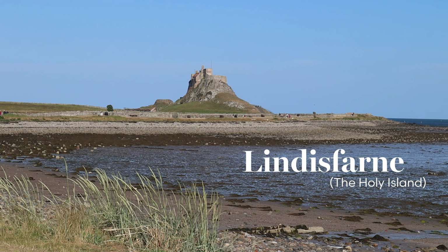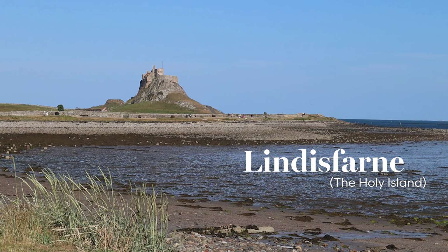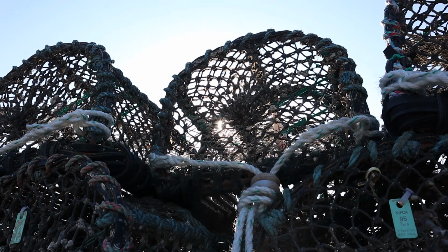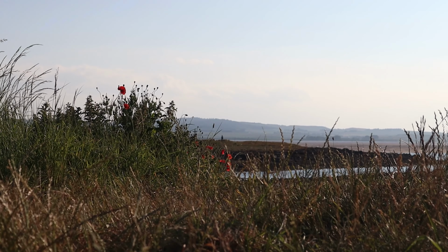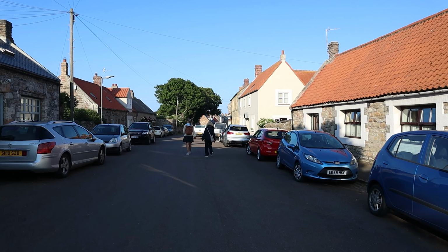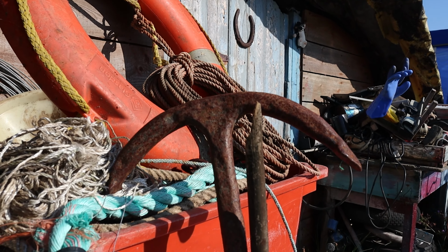So next up we have a long drive ahead of us because we're heading all the way up to the Northumberland coast. And I'm sure you've heard of Lindisfarne, also known as the Holy Island, which is what the Vikings named it when they landed on it in 793, which was the first Viking raid in England.